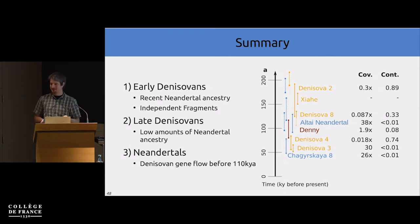So this is a quite puzzling, or in some sense counterintuitive observation, in that I would expect that if you have gene flow, populations become more and more similar. But here we actually see the opposite: we have gene flow, but the interactions seem to be not persistent, right?